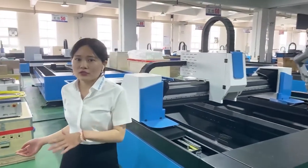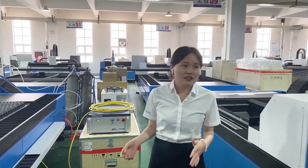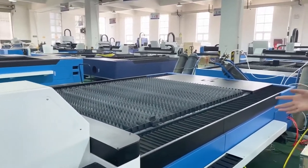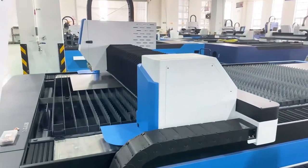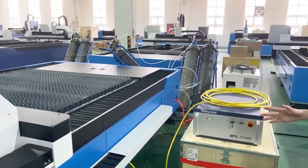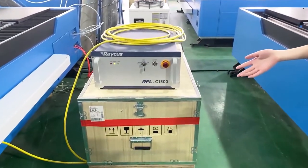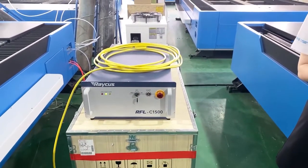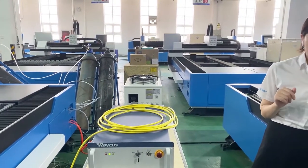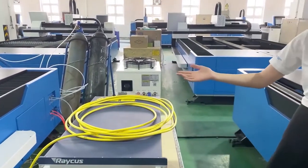And we can also choose other models depending on the size of your materials, such as 4 meters by 1.5 meters or 6 meters by 1.5 meters. You just tell us the size of your material. In addition, this machine is equipped with 1.5 kilowatts, it can cut SS max to 6 millimeter, MS max to 16 millimeter, and aluminum max to 5 millimeter. And here is the chiller. We also equip it with the machine together.